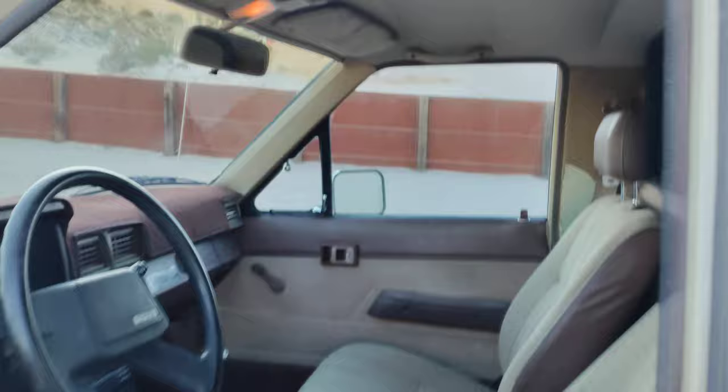There's an extra set of belts that came off of it. We put new belts on it. All the seals and everything are good, and the doors, they all close like they should. Roof paint is nice.